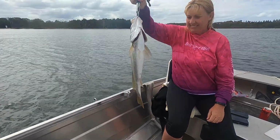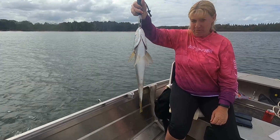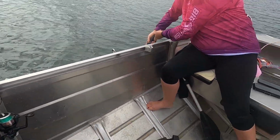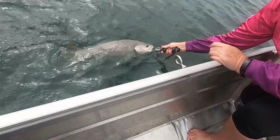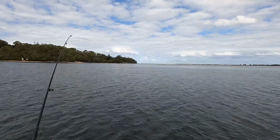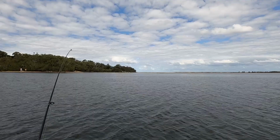That one's a first for me. I caught one of them before. Mulloway is a minimum of 70 centimetres and he's 60. Oh, I gotta put him back. There you go, buddy.